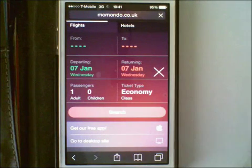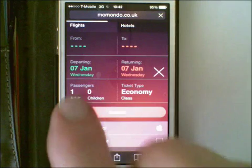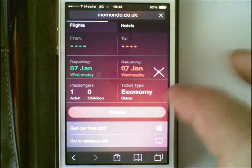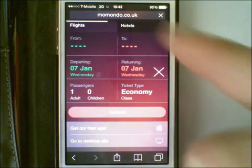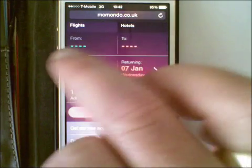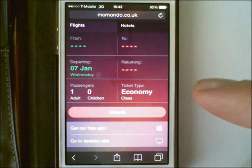Right, yeah. So I actually quite liked this because I've just seen it. I don't know what's going on with this return here. It's got an X in there. So I'm a bit unclear. I like the from to the date. This returning though, I don't know what that's about.